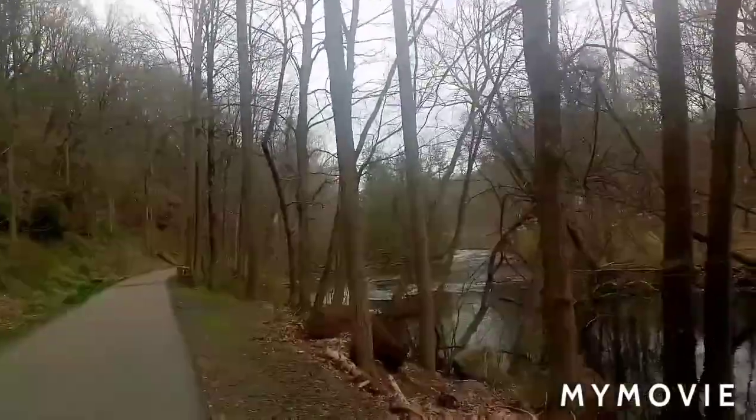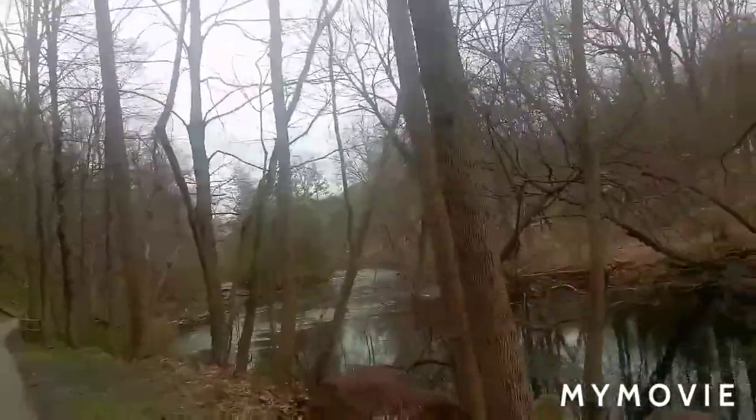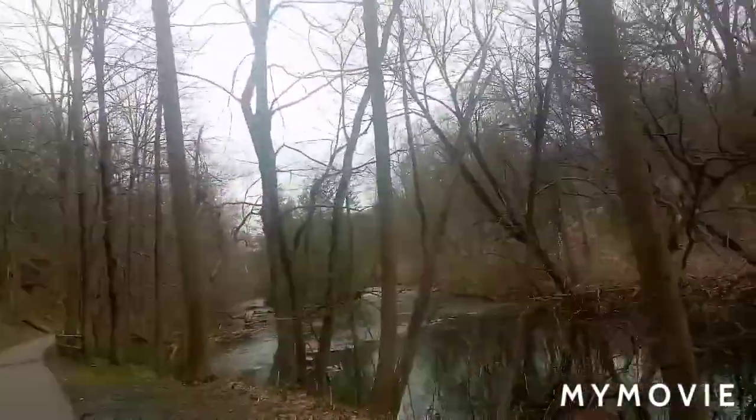And this must be that Boy Scout Island thing you were just looking at on the board there. That little island right there. That's cool.